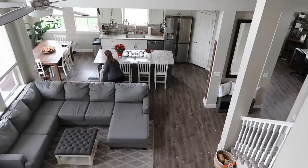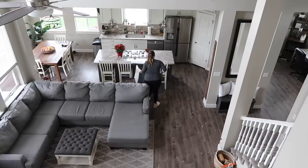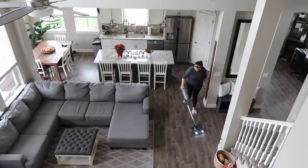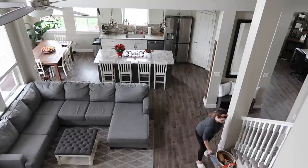So always the last thing that I do when I'm cleaning is my floors. So I'm just using my Shark Apex Uplight. It is seriously the best vacuum I have ever used in my life. It just has the most amazing suction, and I always get tons of questions about it.